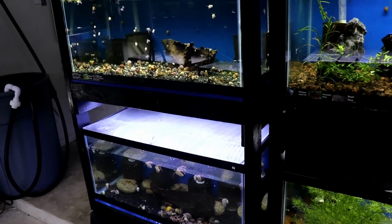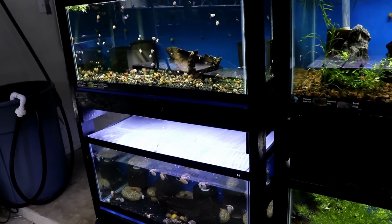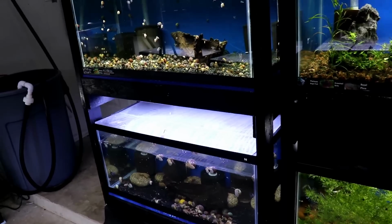All right, there you have it. There is the breeding for profit. How to make a bunch of money selling your mystery snails.